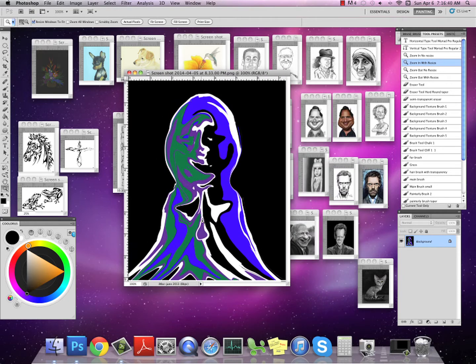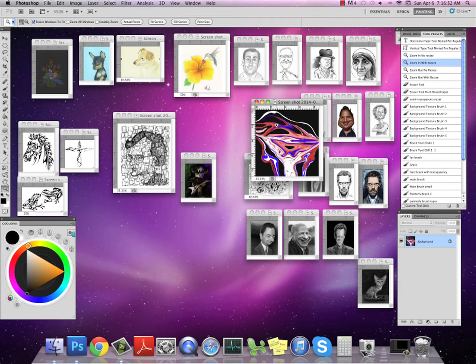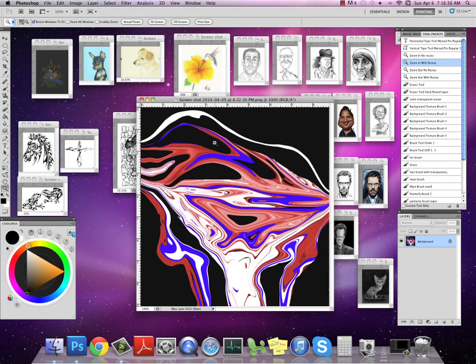Could be anything. Looks like a squid form, maybe. See, it could be a nostril opening and two eye sockets. I have no idea. And another one from that time period. Yep, just more crap.